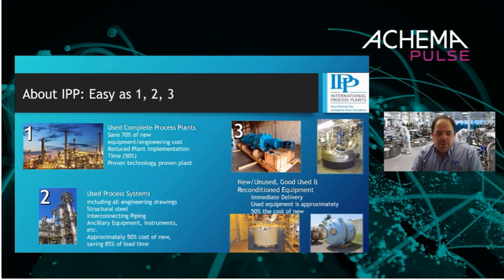The second part of our business is we sell process systems, including all engineered drawings, the structural steel, interconnecting piping, valves, instruments, and ancillary equipment. The savings is 50% of the cost of a new process system, and that equipment can be delivered and installed with a time savings of 85% compared with installing a brand new plant.